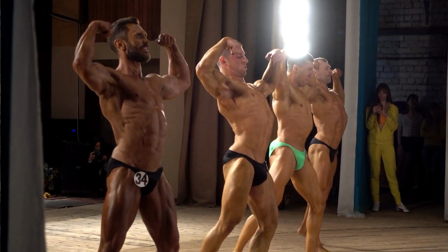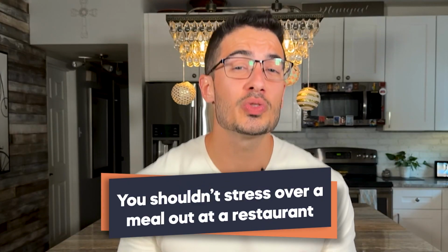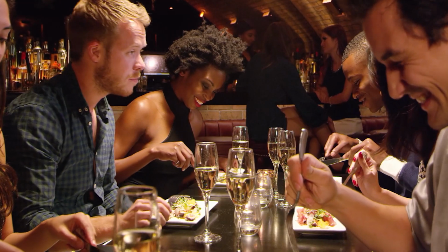Let's face it, unless you're preparing for a bodybuilding show where you have to be a certain weight by a certain time and every single thing that you put into your mouth counts, you shouldn't stress out over a meal out at a restaurant. Flexibility with your diet is important, and sometimes just taking a step back from tracking and enjoying a meal without worrying too much about calories is just what you need.